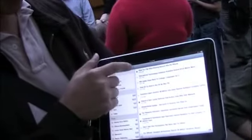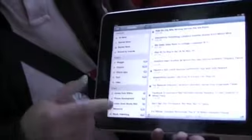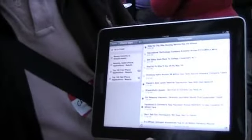Right now it's disabled because there's no internet connection. But when you have an internet connection and press this button, you can sync every feed in your iPad reader, or you can go to a particular folder and sync just the feeds inside that folder. So you'll get the latest news and blog posts. So this is my app, and currently it is the most popular RSS reader in the iTunes store.